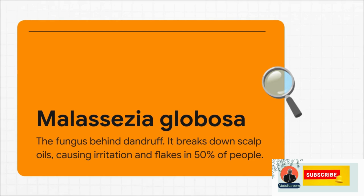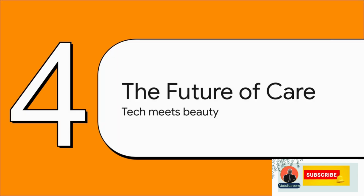And the culprit behind dandruff? It's this little guy, Malassezia globosa. It's a fungus that lives on pretty much everyone's scalp. It's totally normal. But for about half of us, it starts to multiply too much, it breaks down the natural oils on our scalp, and it creates these byproducts that irritate the skin, which leads to all that inflammation and flaking we call dandruff. Now, this science is evolving all the time.